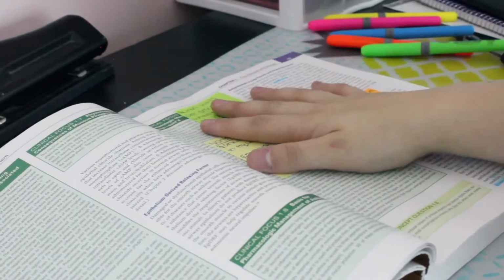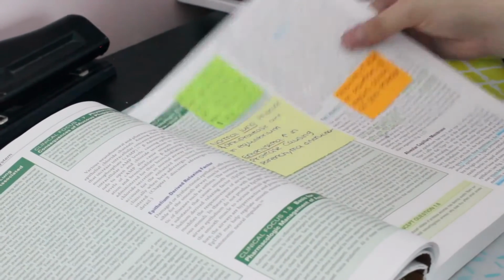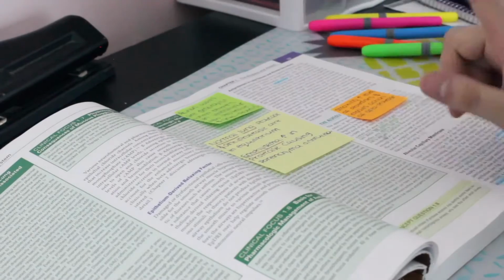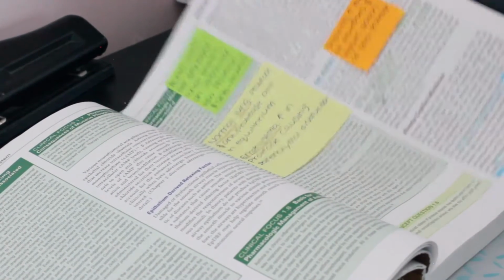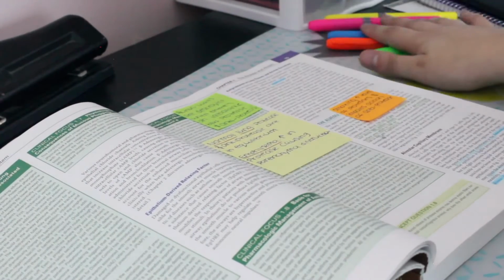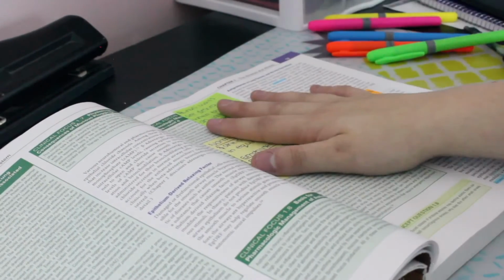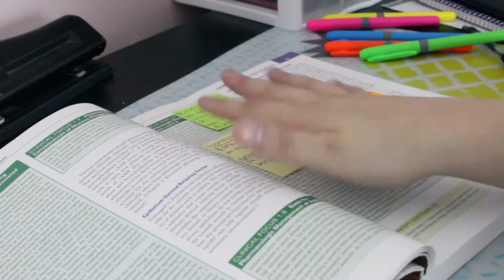And in terms of notes from the book, I don't actually write them on paper. Instead, I just put them on sticky notes, and I just write little things because most of the notes we need, my teacher actually provides for us. So right here, I just have a few sticky notes with things on them. My sticky notes are not color coordinated with my highlighters, just so you know. I just usually pick a random sticky note and write down stuff on it. So that is the general idea of how I take notes in the book.